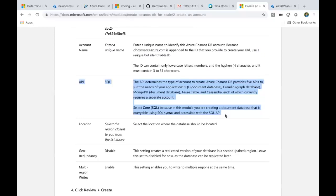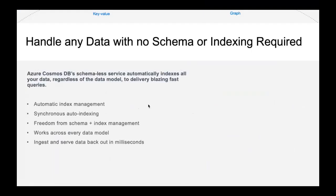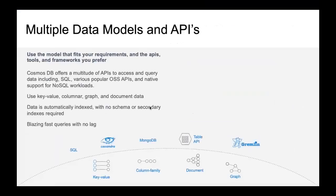Which means that, as of now, if you observe, I have multiple options here, right? Let me just show you that. I have Gremlin, Table API, MongoDB, Cassandra, right? So these are nothing but APIs.